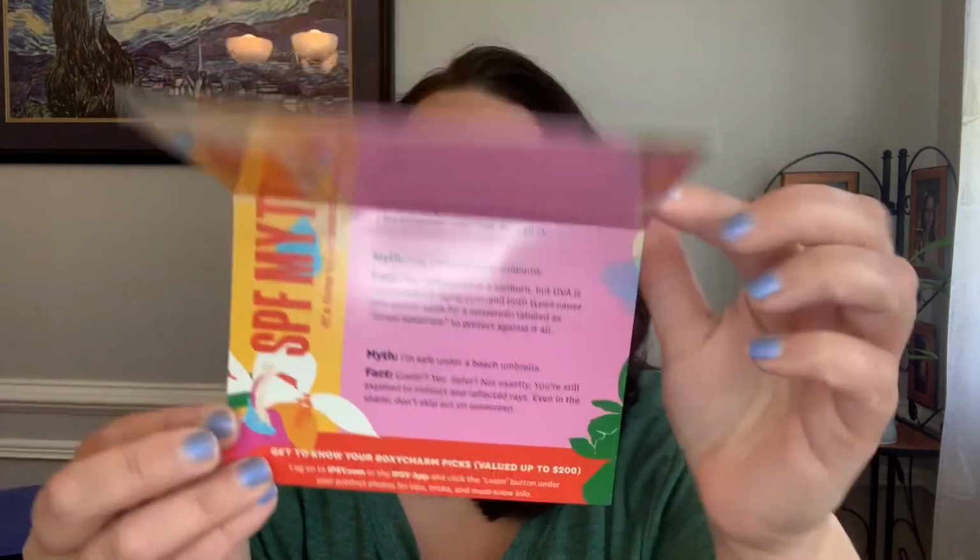But yeah, I don't hate this box. I don't know if it's coming like this from ISPY or if it's from the post office. I'm not sure, but I'm just happy I got all my products in here and nothing came broken. So I am much happier this month than what I was last month. So excited about that. Guys, let me know what you guys got in your box as well, and let me know what you guys thought about these items.